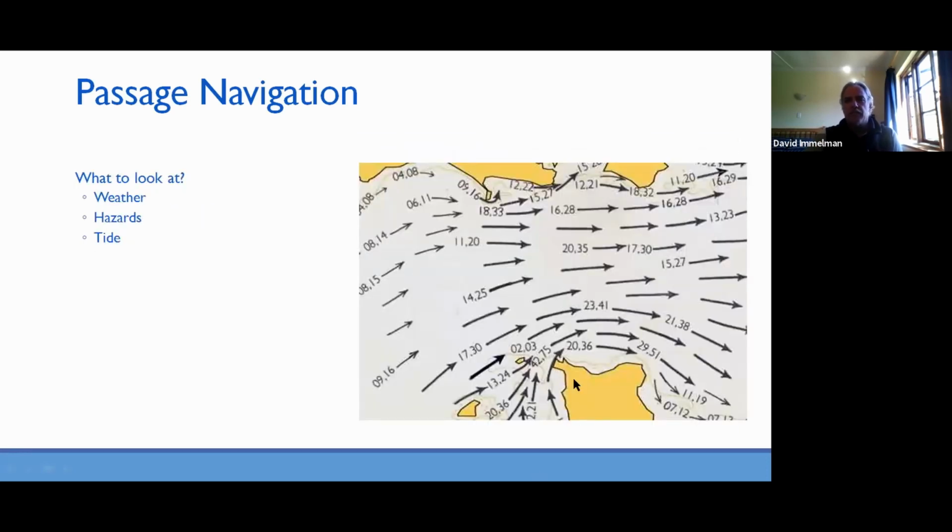Tide. Here's the Isle of Wight. Here's France. We're going to go down to Cannes or Eastrum or one of these places down here. So we jump on and we point there. The tide's flowing that way. We're going to end up over here somewhere. You've got to know what your tide is doing. It can shorten or lengthen your trip considerably.